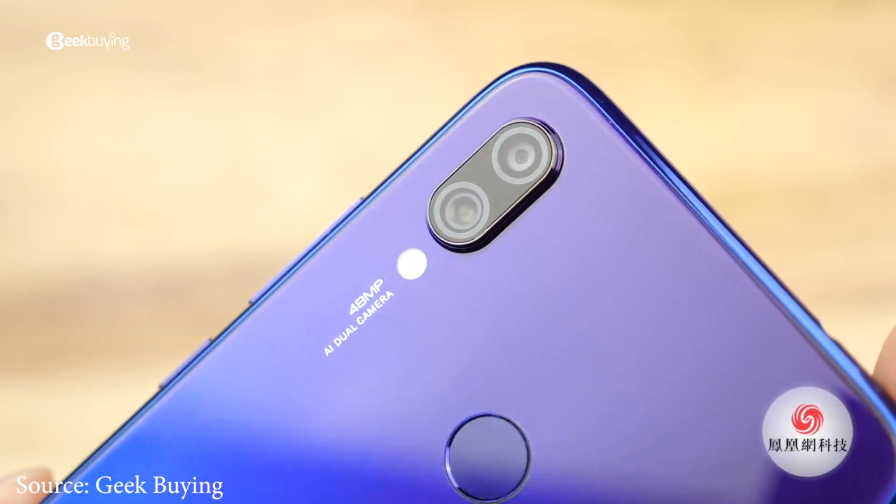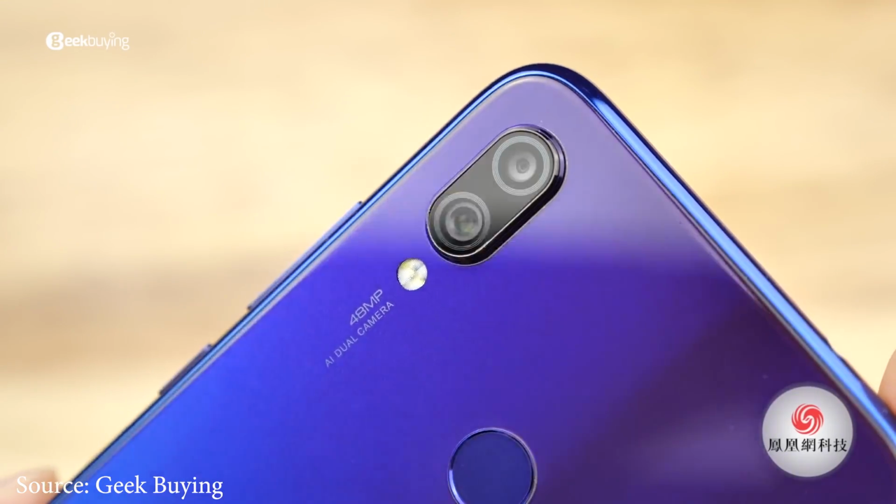The Redmi Note 7 has been launched for a price of $177 for the base 64GB variant. And what's more, there is a 48 megapixel camera at the back, just like the Honor View 20 and the Huawei Nova 4. But that's not just it, there is so much more.